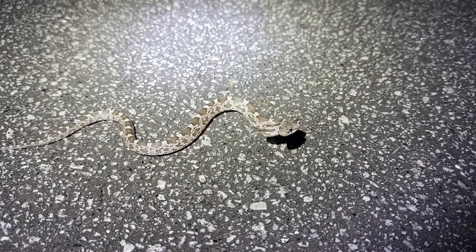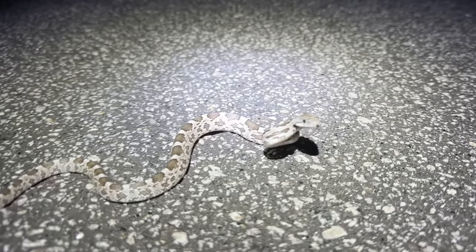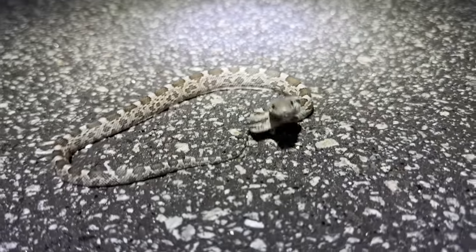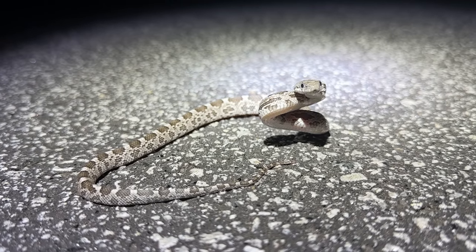We've probably seen at least one or two rat snakes that are the same age as this guy and about twice as big already this year. But yeah, that might be the last thing we see tonight. I'm gonna get him out of the road and continue home. If I see anything else, I'll stop, but if not, that might be the last snake of the day.